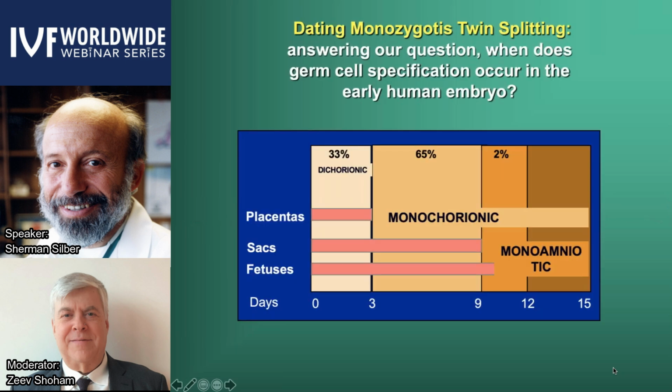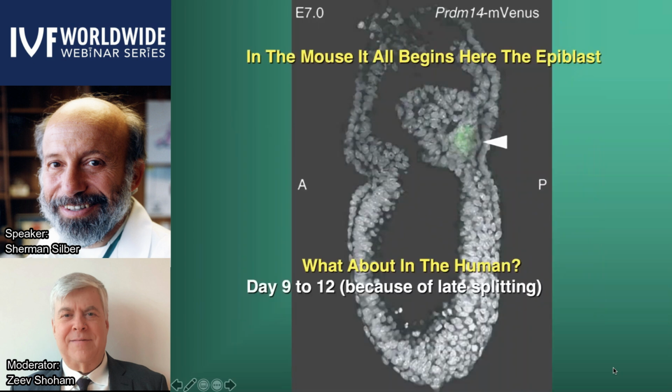Well, if we date monozygotic twin splitting, answering our question, when does germ cell specification occur in the early human embryo, it has to be sometime after 9 days, because these women were all monozygotic, monoamniotic, indicating the splitting had to occur. And that's a very rare group, like 2% of identical twins are mono-mono. So we know the splitting had to occur sometime between 9 and 12 days.